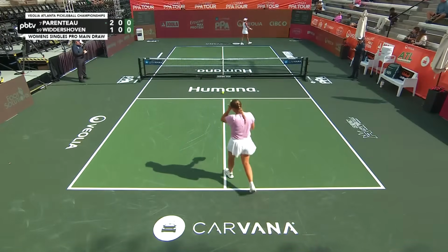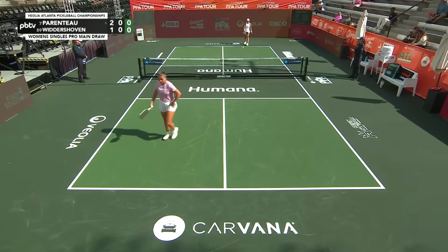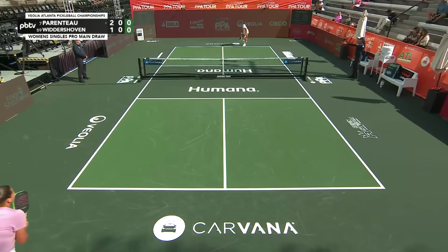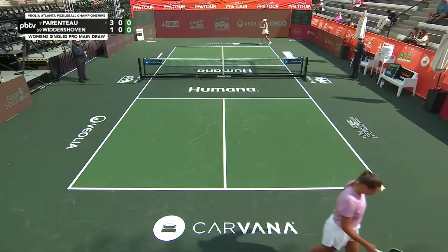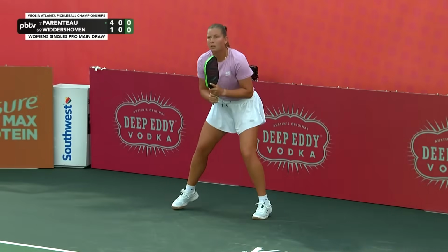Point. Really solid deep serve from Parenteau. It looked like Widdershoven might have been seeing if that ball was out. 3-1. Now we've got a beautiful view up from the corner above the courts. I love that we don't have to look through the screens to see these matches. We're up on top. We've got a view of 4-1, quite a few courts from here.